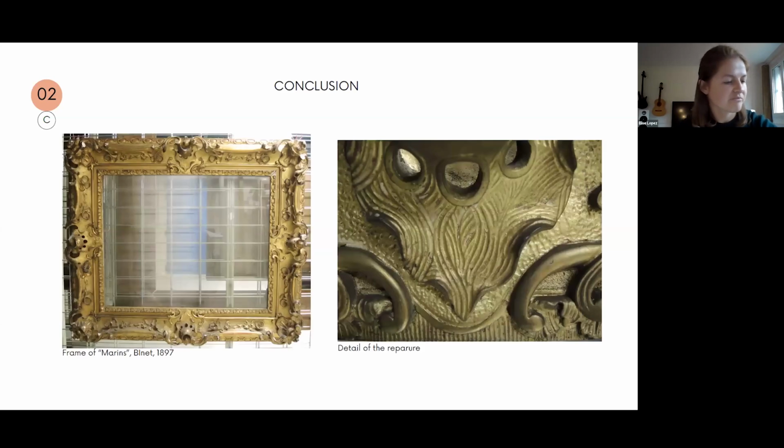And just to challenge those results that are more representative of the big tendencies of the 19th century, this is another frame from our collection of empty frames. This is an original frame of a painting by Victor Binet. The painting is called Marins, Sailors. It's a scene of sailors bargaining near a harbor. So despite the fact that the richness of the ornamentation contrasts with the simplicity of the scene depicted, this is clearly an interesting case, and perhaps one day we would reunite them.